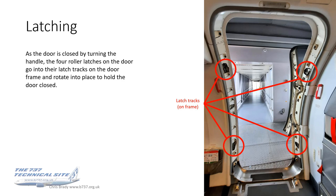Okay, on to latching. This is the photo I mentioned a couple of slides ago, which shows the width difference, or the fact that the door is wider than the frame in width, but not actually in height. So as the door is closed by turning the handle, you've got four roller latches on the door, and they fit into these latch tracks on the frame, which I've marked in the red circles there. The rollers then rotate into those latches all the way in to hold the door closed.